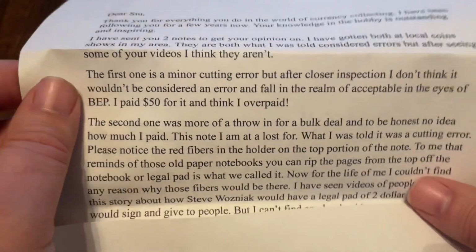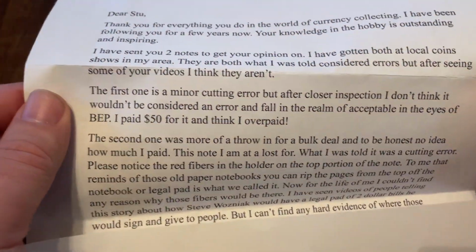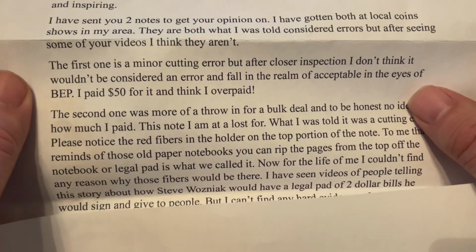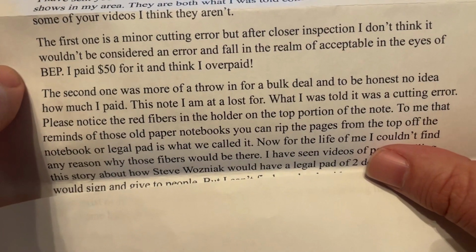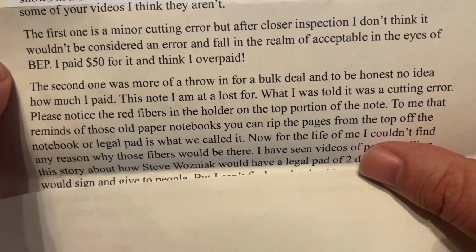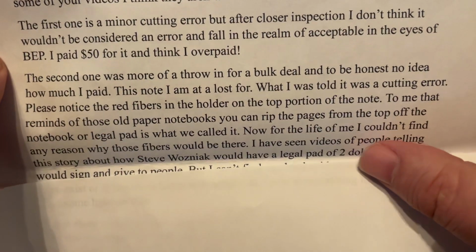Jeez, I wish you would send photos of stuff before you buy, but we'll take a peek and see what it is. "The second one was more of a throw-in in a bulk deal, and to be honest, no idea how much I paid. This is the note I am at a loss for. What I was told is it was a cutting error. Please notice the red fibers in the holder on the top portion of the note."